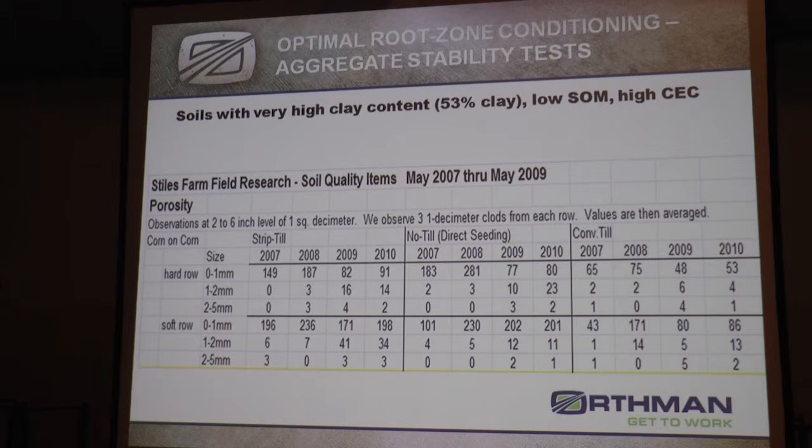Soil porosity down there at the Stiles Farm, where we're doing this research. This is looking at, again, the number of pores on a square decimeter. You can see in 2007 to 2010 in the strip till, how our rotation changed some. You can see that we were having pores in the hard row decrease. Pretty much the same thing across the no-till, and then in the conventional tillage, it stayed very stable.